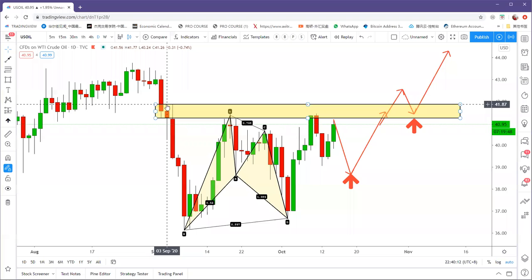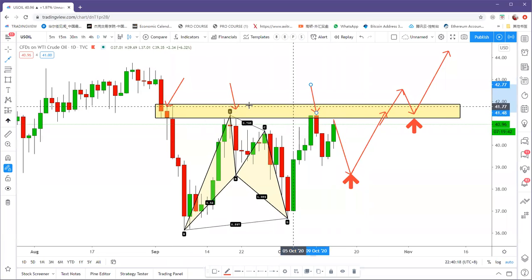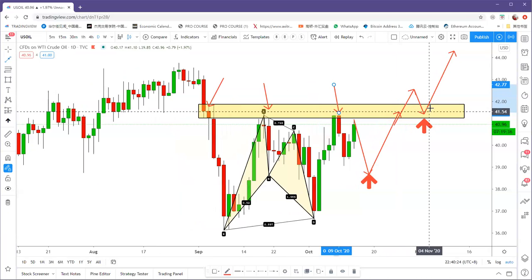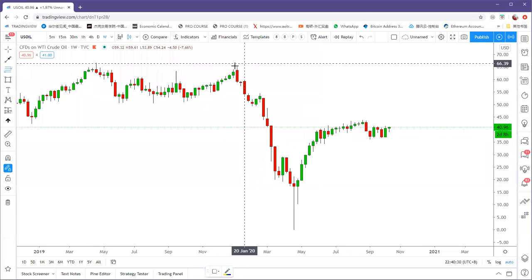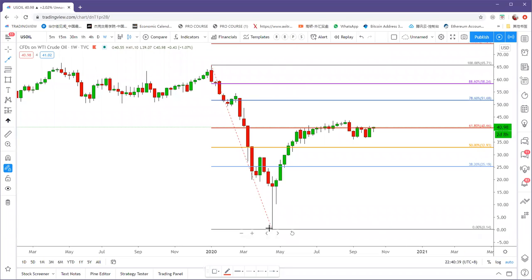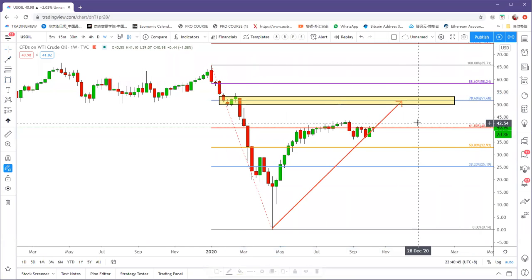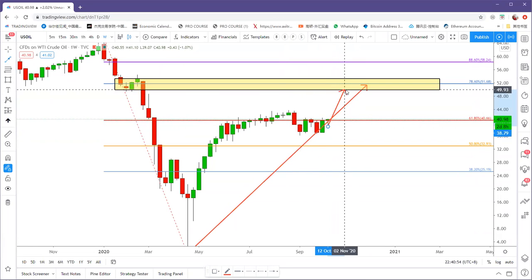Because we know that the 42 level has been a resistance for quite long. You can see all this bearish behavior. So that's 42. Once 42 is taken out, the bulls will make all their effort to break 44. And in the weekly chart, I want to give you guys a midterm TP level, which will be 51.78. I think the oil will go to 51.78 if the price comes back to this level. So there will still be almost $10 for the oil, and what you can do is to keep buying the oil to get this move.